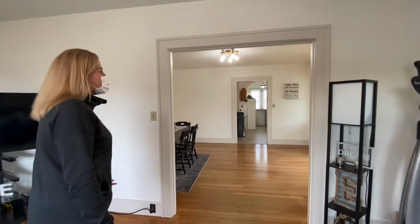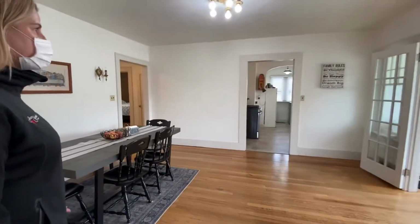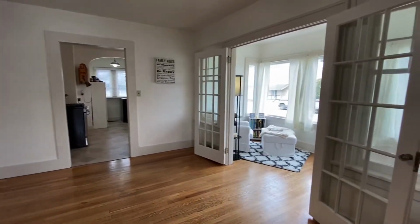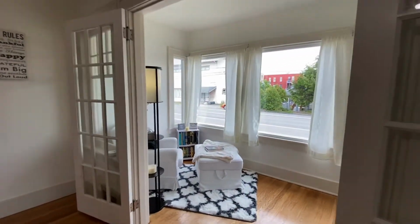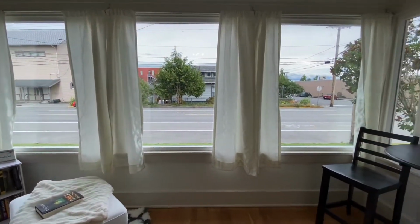The living room opens up into a huge dining area for entertaining multiple people. This is huge. You could use as a sunroom, a sitting area.